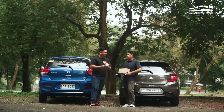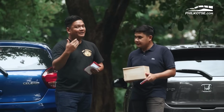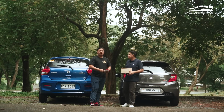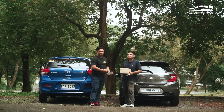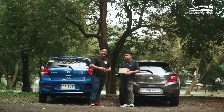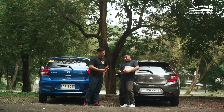Oh, magandang gimmick to ha. Pero anyway, yes. Well, alam nyo naman, para sa akin, my default choice will always be a Honda, kasi Honda fans ako. Pero we're comparing these two vehicles. And in my book, new is always better. And well, this is an old generation na, pero it's still good. It's still nice. It's just that this thing has the advantage when it comes to design in my book. I most especially love its ride height. So my vote will go to the Celerio. Hey. Ako naman, Roy, no, medyo iba yung tingin ko eh.